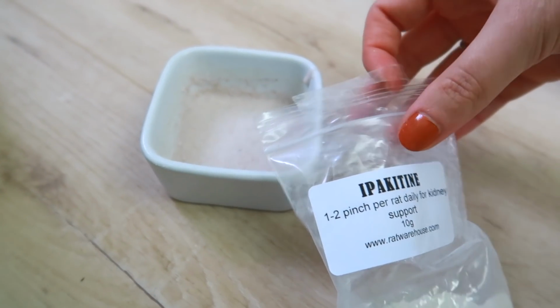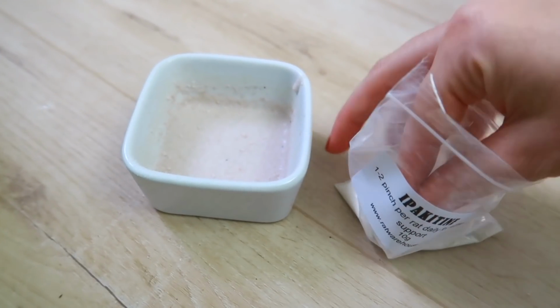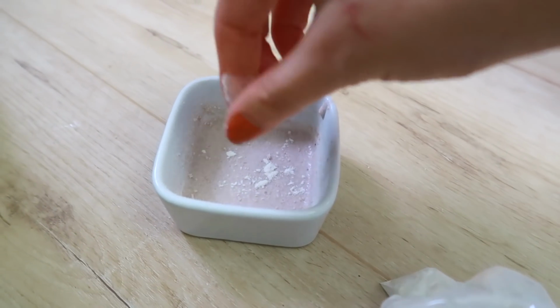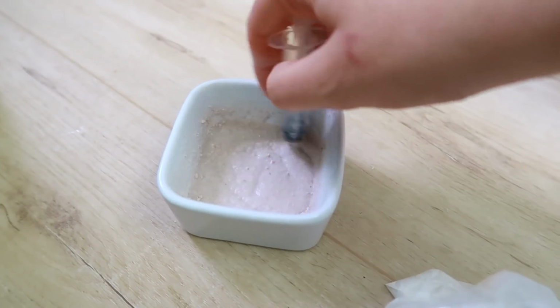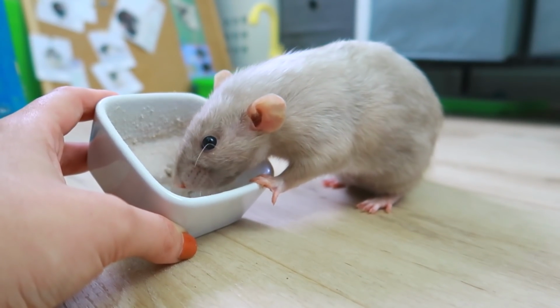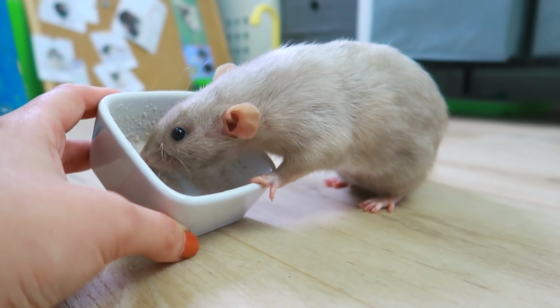So this is just a powder that you add water to, mix it all together to make a wet food consistency. And I did also add in a kidney function support powder, just because he is around that age where they can start having issues. And he is eating this away from the other boys. I will tend to give this maybe around midday, just to give him some extra food.